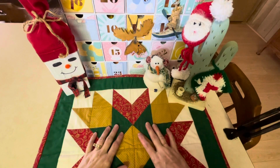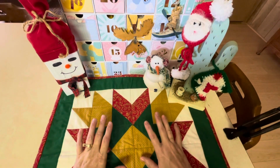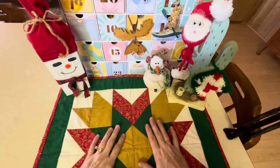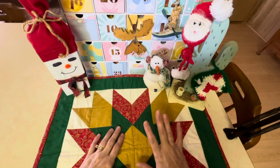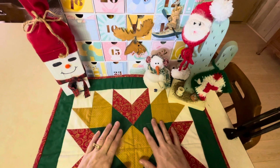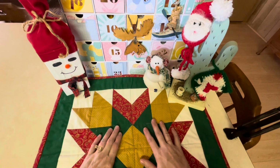This is the first time I'm doing any kind of Advent calendar to count down to Christmas. But this year what I did is I sent all my kids, I have 3 kids, I sent them all a different Advent calendar so they could be counting down to Christmas too. So let's go ahead and open up day 9.